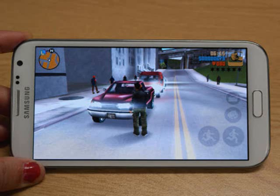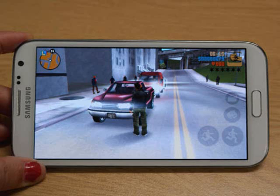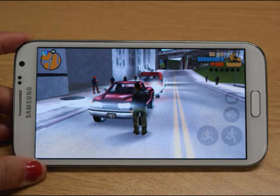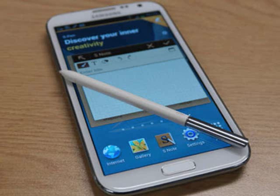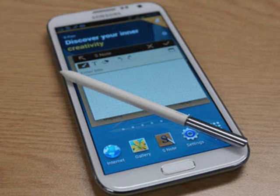This improved confidence means we've become far more likely to use the S Pen instead of the keyboard, although even that has been improved with a feature that lets you shift the keypad to the left or right to make one-handed messaging easier regardless of which one you're using.